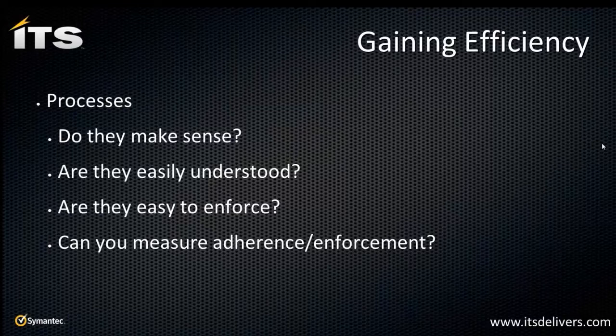They're not easily understood. And the worst part about it is, if we write a process, we need to be able to enforce it. So if we have something that says everybody will sign into this particular program by 10 a.m. on Monday morning, and we're down to about 10% of our employees that follow the process, so we're not enforcing it, and people don't know why we're doing it, what's the point in having it? And can we measure adherence, and can we measure enforcement? And the one bullet that's not up here is we have to continue to review those processes and see if they really do make sense.